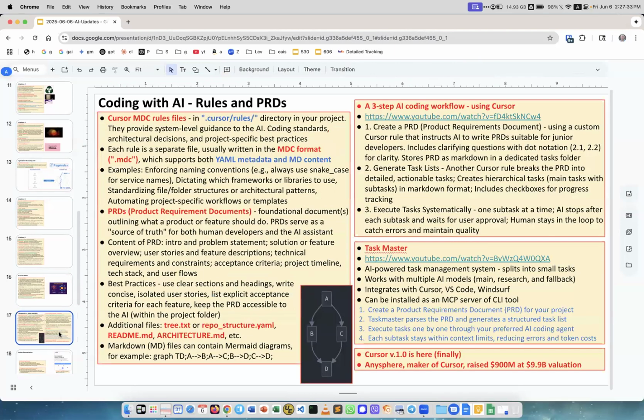Next, coding with AI, rules and PRDs. PRDs means product requirement documents.